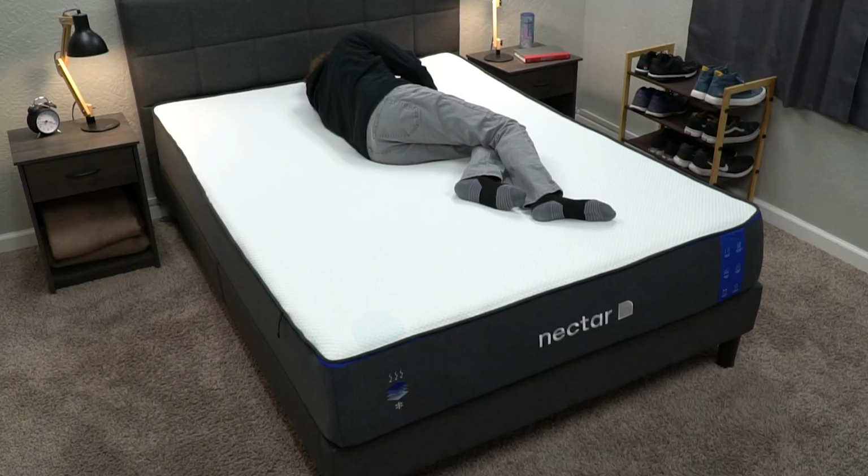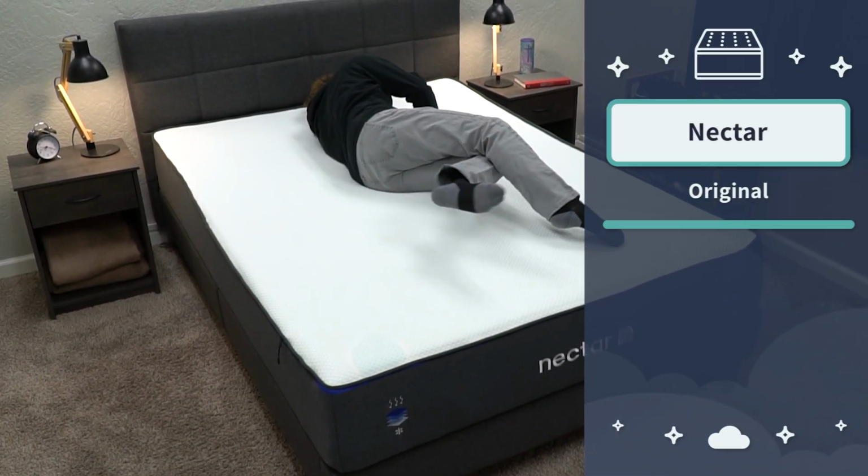Next up, we have another really popular dense memory foam offering from a reputable brand. This is the flagship Nectar bed.